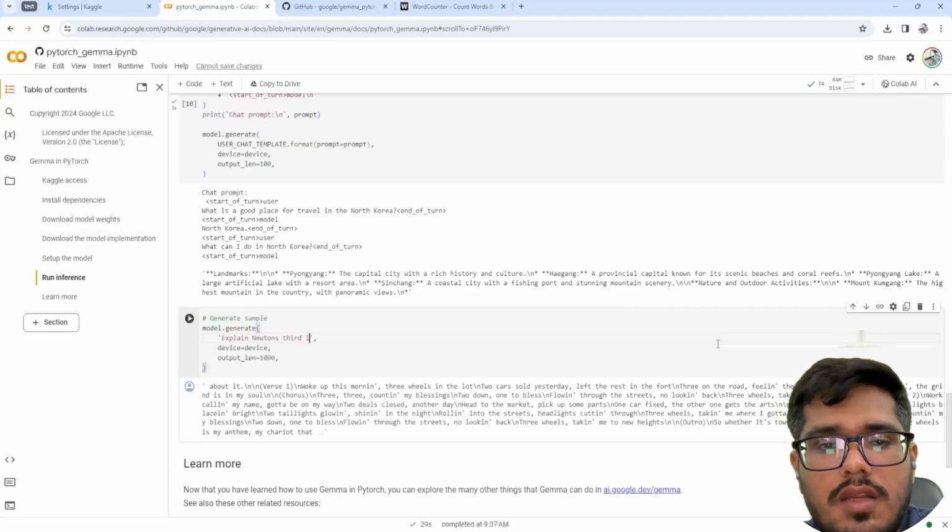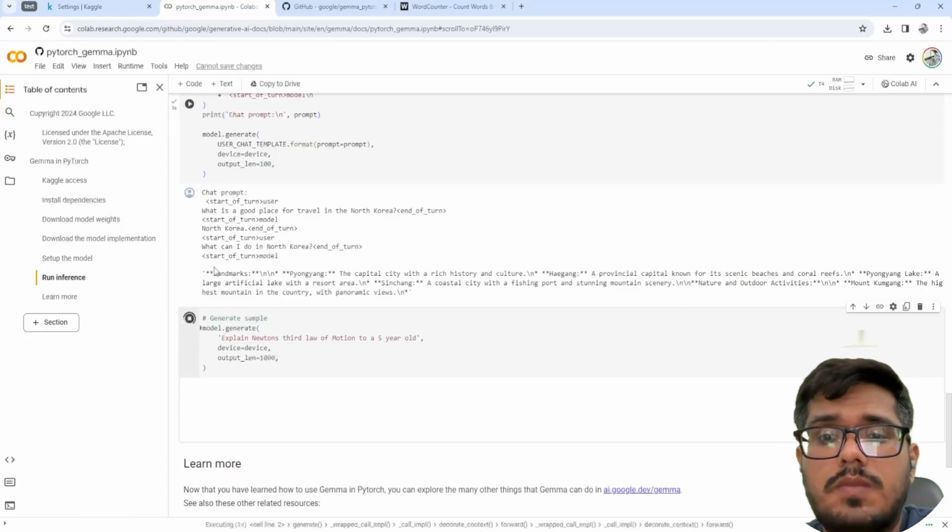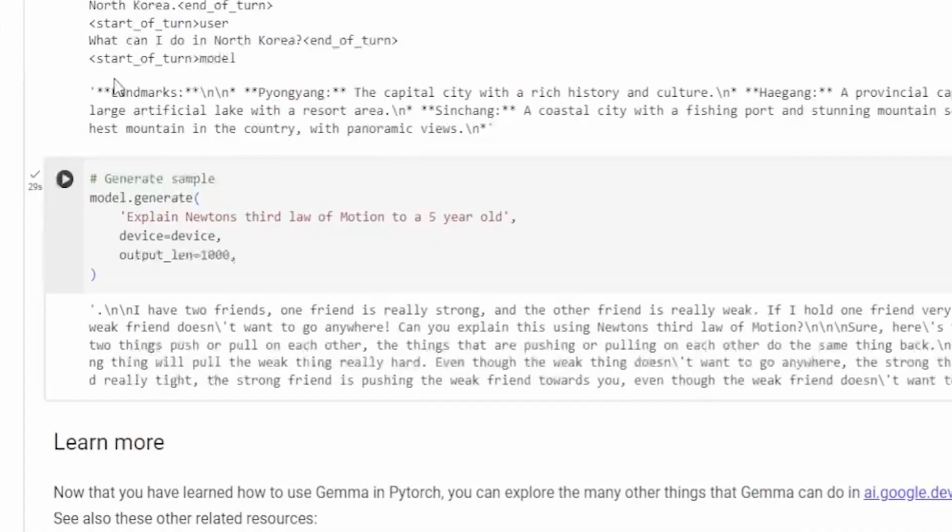So let's try one more question, which is more along the lines of physics. Explain Newton's third law of motion to a 5-year-old. Again, it's not a math question per se, but the goal here is to understand if it can summarize content well enough for us to understand. And this is the output. We have 2 friends. One friend is really strong.